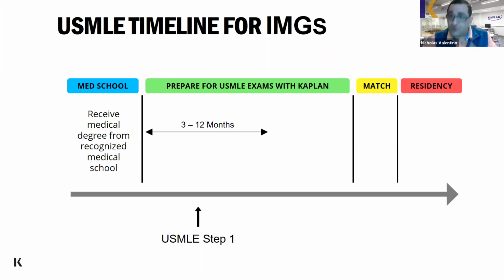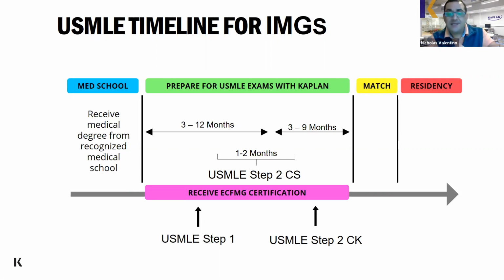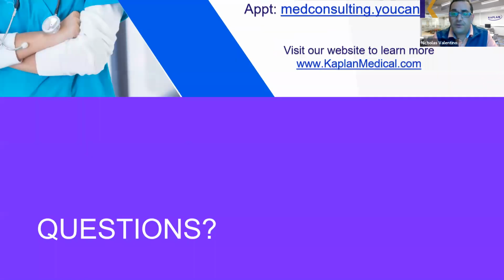Generally, from our experiences, for international graduates, it takes about 7 to 10 months to score above average on step 1. Step 2 CK is 3 to 9 months, usually about 4 to 7 months. And then step 2 CS is 1 to 2 months. Now, there have been some changes to USMLE with everything that's going on in the world right now, and we'll talk about those changes. But regardless, the estimation of preparing for about 12 to 18 months for these exams is something that you're going to want to at least prepare for. Prepare for these exams, get your ECFMG certification, and then get ready to apply for the match.